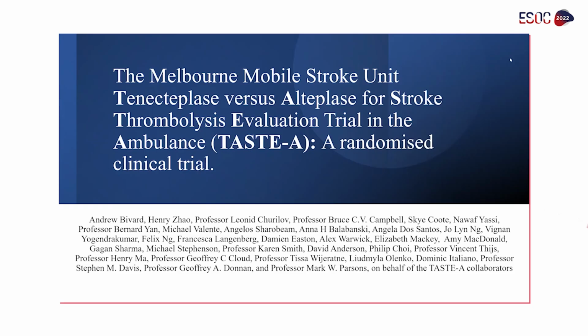My name is Andrew Bivard and I'm an Associate Professor at the University of Melbourne. So I want to talk about the Melbourne Mobile Stroke Unit Tenecteplase versus Alteplase for stroke trial that we've recently finished up.